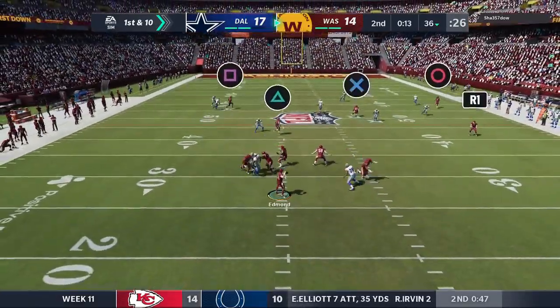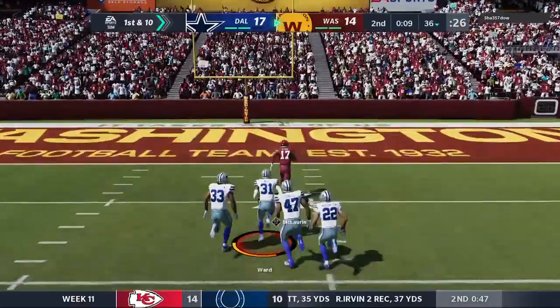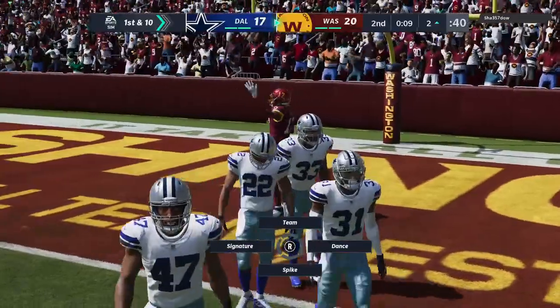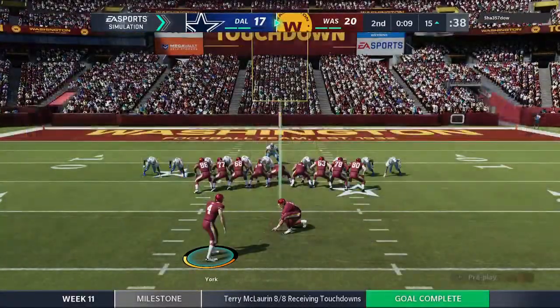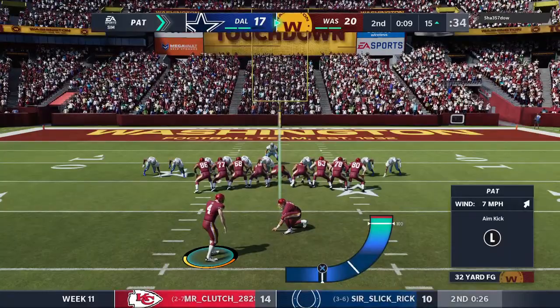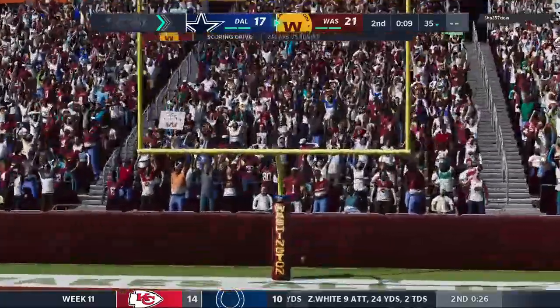They'll set up a throw. Slings this deep from McLaurin. It's caught inside the 25. Touchdown, Washington. Terry McLaurin in the final seconds of the first half. And Washington has retaken the lead. The kicker on. So they're able to capture the lead here just before halftime. And not only that, they get the ball to start the second half.